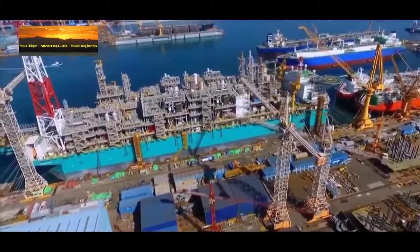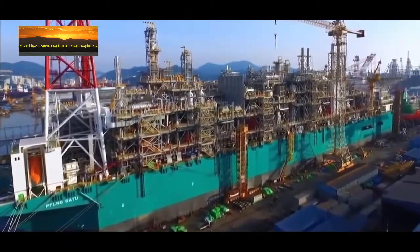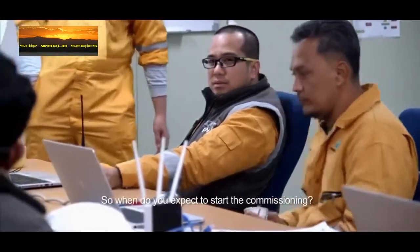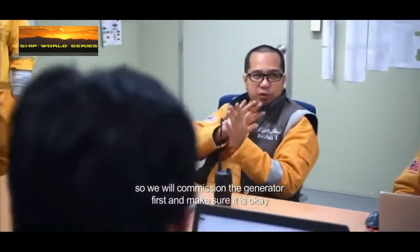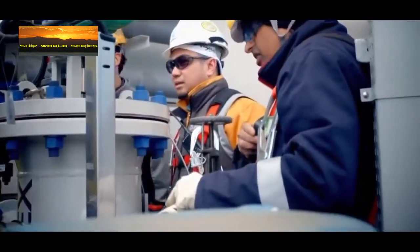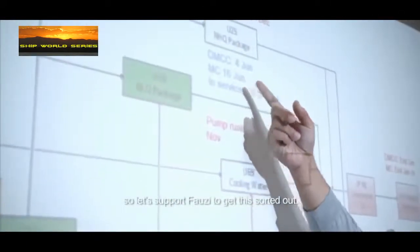With the critical part of the vessel installed, they are closer than ever to being seaworthy. But the vessel is still not ready to sail. Back at the office, Chief Commissioner Kai Rule is getting an update from the commissioning team on how the final tests are going. So when do you expect you will start the commissioning? The first few days for functional check, especially the safety interval, because we are still waiting for the cooling water. So we will commission the generation first, make sure it's okay. The team has yet to complete checks on all of the machinery. Basically, we are behind schedule, so okay, let's support Fauzi to get this one sorted out.